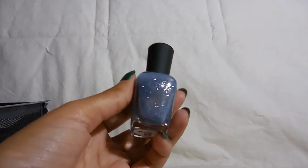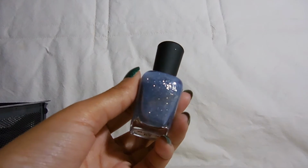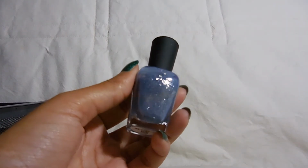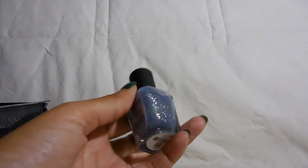This next one is in the color Nyx, and this is another one of those super magical looking ones. I love it. And this is another one that's a little bit on the sheer side, so I do have to do about 3 coats, but I don't care because I just love the color. So that one is Nyx.